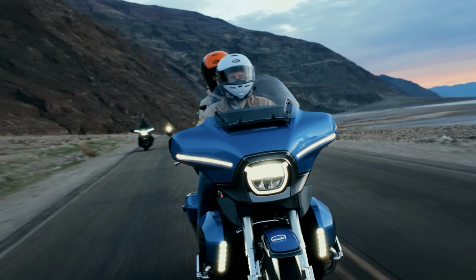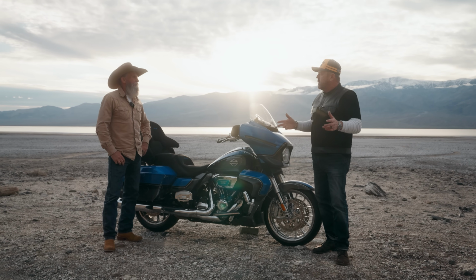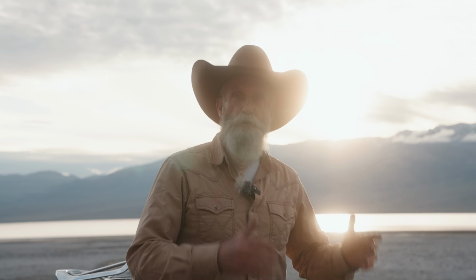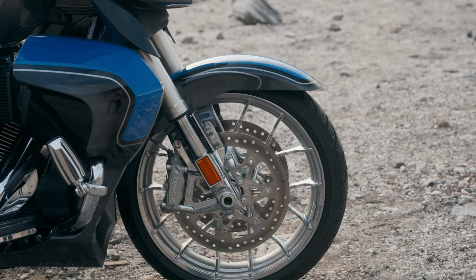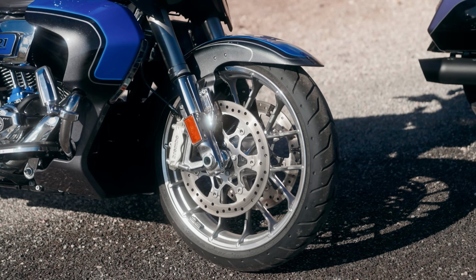So we just walked you through Lance's first impressions. Now let's get into a little bit more detail about the bike. What color are you rocking? This is the Electric Coast two-tone with chrome trim. It has clear anodized fork uppers and brake calipers. The wheels are split 7-spoke cast aluminum.